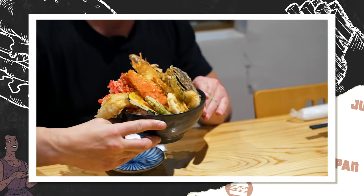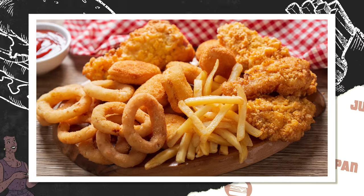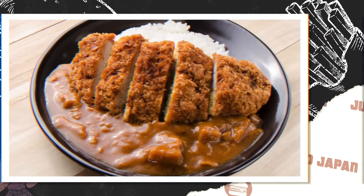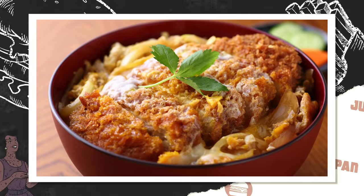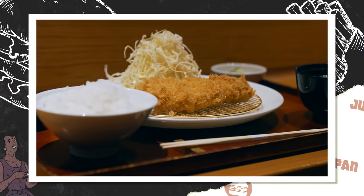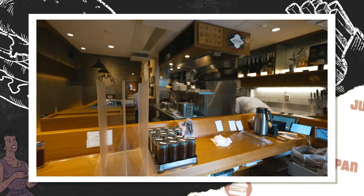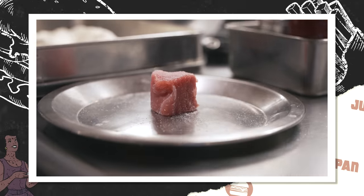Just like tempura, tonkatsu is actually a Japanese take on Western food that can be seen everywhere today. You can get tonkatsu served with curry, katsu sandwiches, and even on top of some rice with an egg. But today, we're focusing on the simple and delicious cutlet itself. I've come to Agefuku in Kotanda, a shop that exclusively focuses on making the best fried dishes with high-quality cuts of meat.